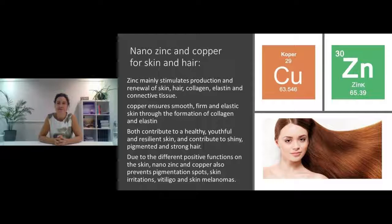And then skin, nice copper colored hair, it looks lovely. In this way, of course, zinc and copper stimulate the production and renewal of skin, hair, collagen, elastin, connective tissue. Also hair is dependent on very tiny veins and arteries to get its nutritional value. So we eat all the right things, but if the veins do not work properly, if they're too tight, if they're not flexible enough, it's very difficult to get all the nutritional value to the hair.